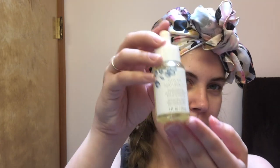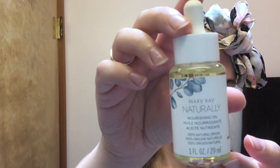So now let's talk about this product. It's a nourishing oil, and it is a blend of olive oil, almond oil, and sesame seed oil. So it's really good for your skin, and it's totally natural. This one can be used in two different ways. You can mix it into a moisturizing lotion, or you can use it as just an oil. I'm gonna do half and half again so we can see how it works both ways.